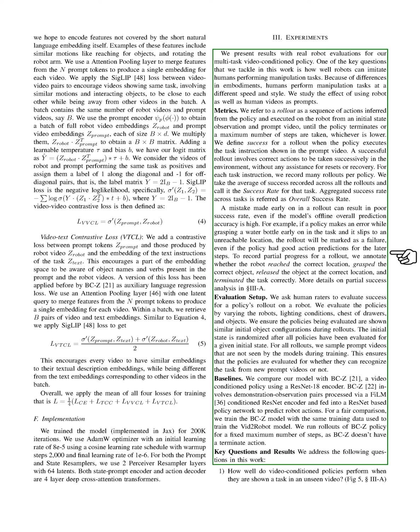To evaluate the success of a policy's rollout on a robot, we enlisted human raters. The evaluations involved varying robots, lighting conditions, furniture setups, and objects, with consistent initial object configurations for all policies. Prompt videos unseen during training were used to assess the policy's ability to recognize new tasks. We compared our model with BCZ, a video condition policy using a ResNet18 encoder.